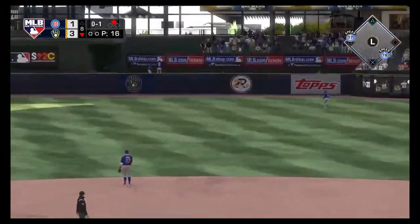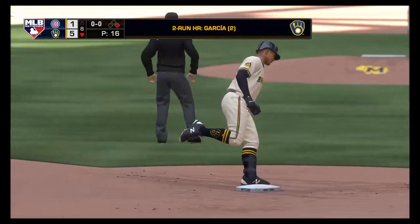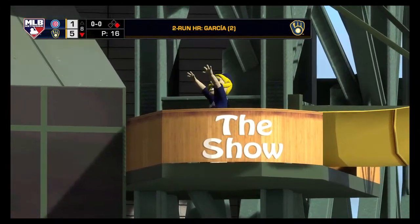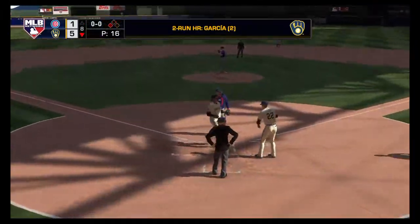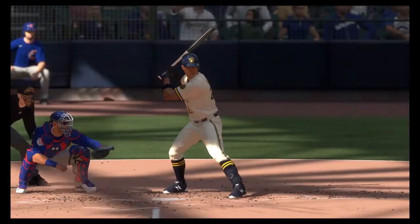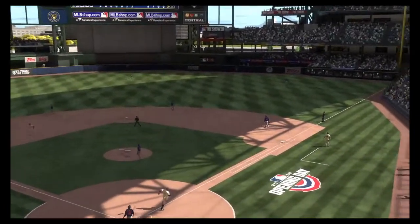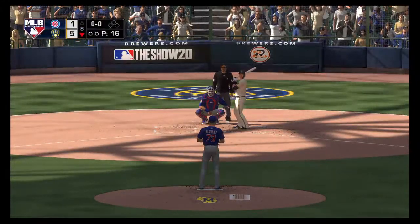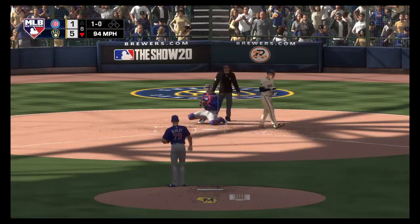Now he extends nicely, and this ball's driven to right field and deep. Out of here into the visitors' bullpen. A 2-run blast to straightaway right field, his second of the game, as they stretch the lead to 5-1. Into the box now, Keston Hiura, as he lays off a fastball too low for ball 1.